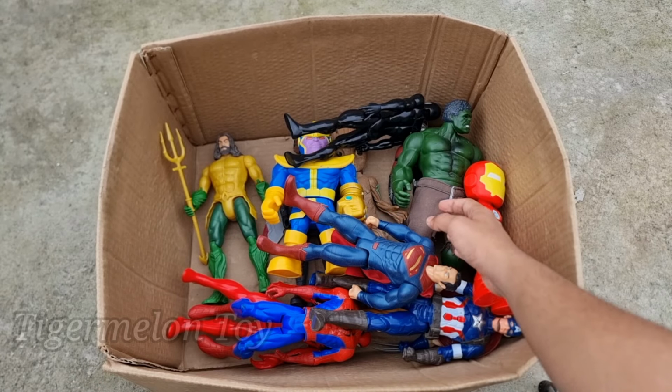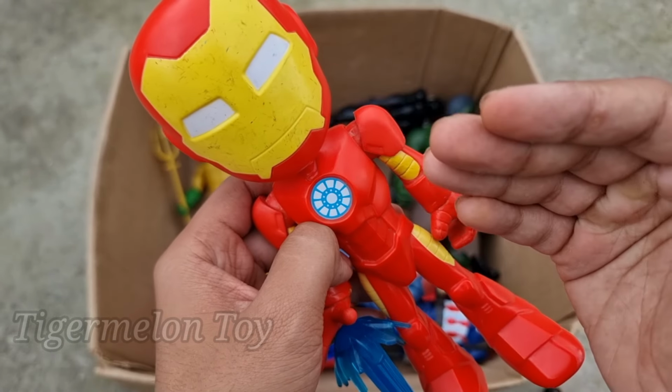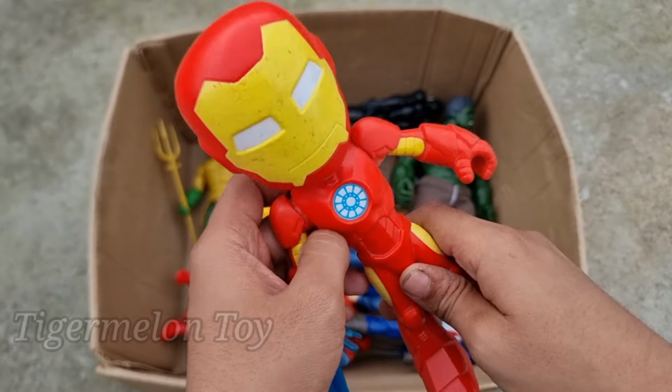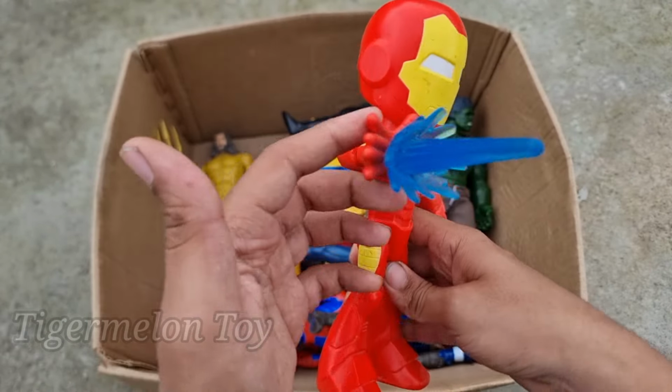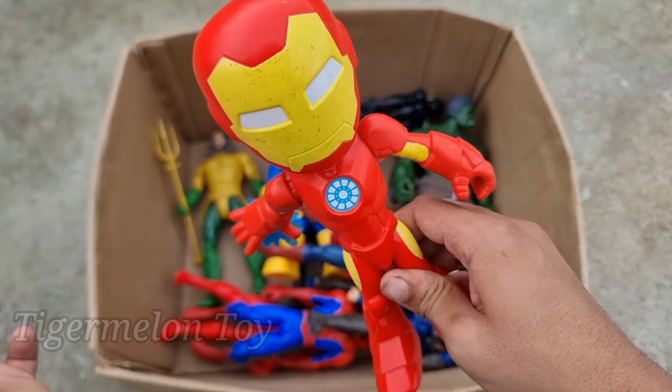Let's pick this one right here, guys. Guys, look at this very cool full of red and golden color combination on his full metal suit, guys. This is the small Tony Stark. This is the laser superhero. This is the amazing small Iron Man.